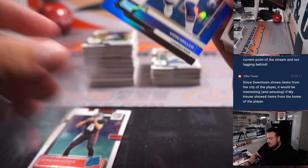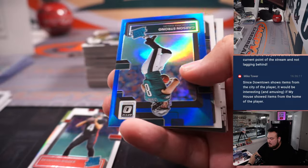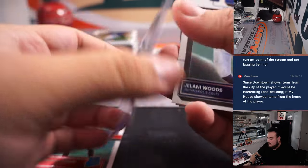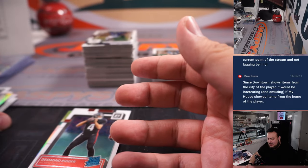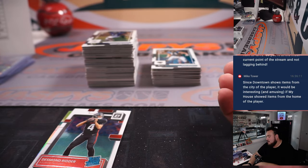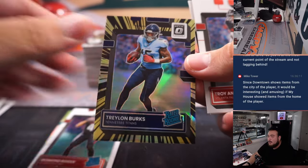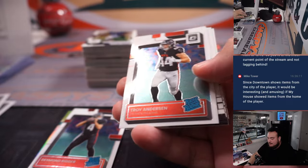Von Miller, number to 179. Carson Strong, Eagles Rick Savage, blue to 179. What? I know it is, because they invited him to the rookie premiere last year. Treylon Burks, number to 65.